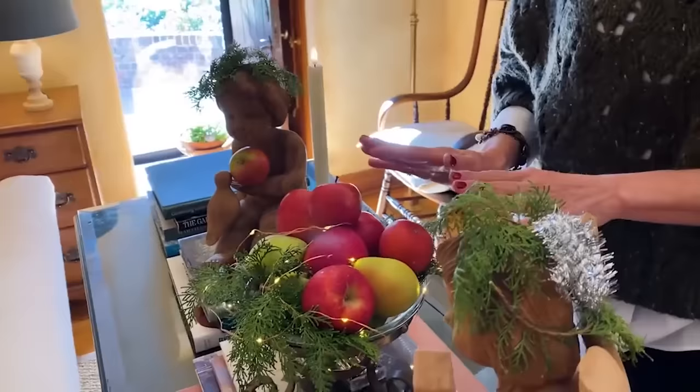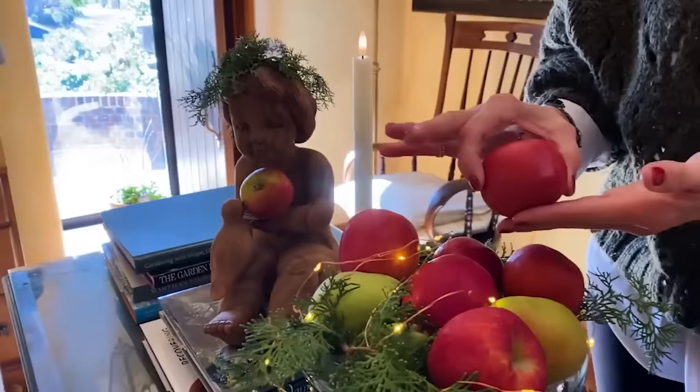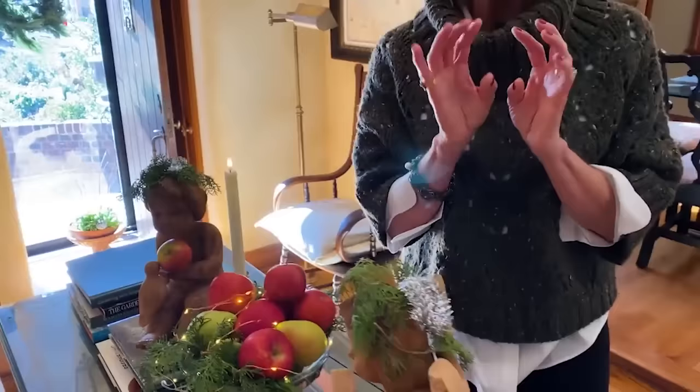One of the things I love about the holidays is beautiful fruits that aren't always available other times of year. And this time of year, you can sometimes find tiny apples and tiny little seckle pears, lady apples sometimes. And I love those diminutive little fruits. I think they're especially sweet.